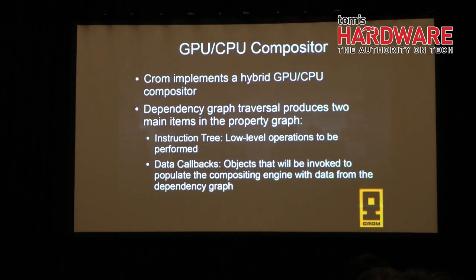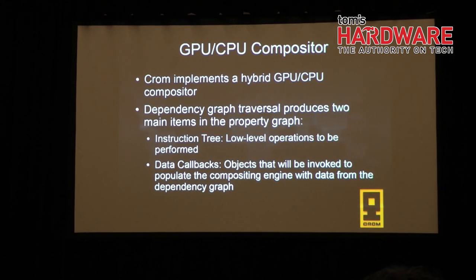Our compositor is a GPU-CPU hybrid compositor. What that means is that we can run most of our nodes either on the GPU or the CPU transparently. If we go back to the model of CROM, we had that node graph. When we traverse that node graph, we produce a property graph that has two main things in it. We have an instruction tree, which represents low-level operations that need to be performed. And then we have data callbacks. These are objects that will feed the instruction tree data by calling back to the dependency graph.